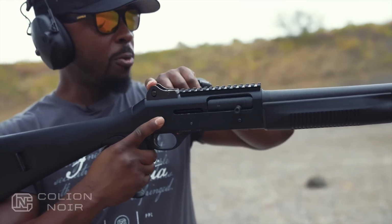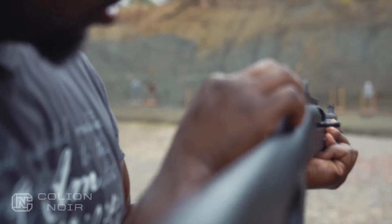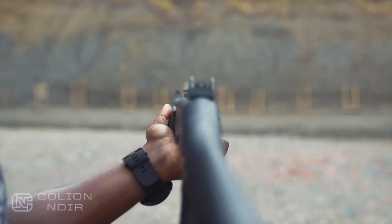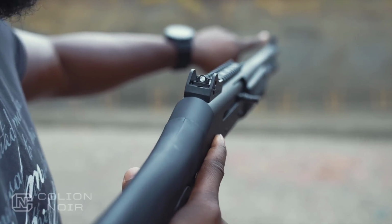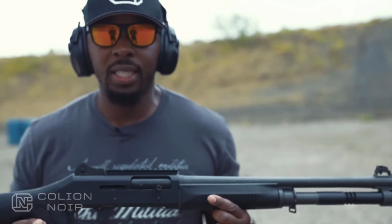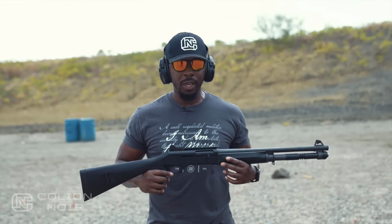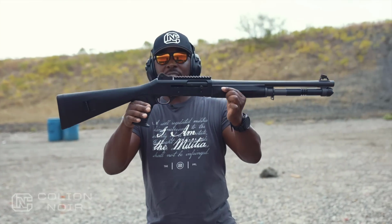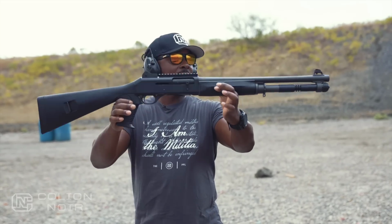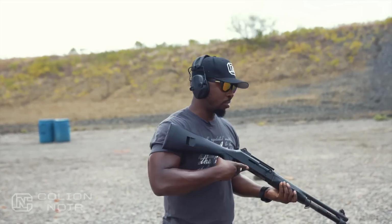And then of course you have your rail on top of the shotgun here. You have your peep sight here in the rear, as you can see right there, and then you also have these two dots that flank it on the left and the right. And then of course, you've got your front sight up here. I love the sights on this shotgun. Take a good look at the shotgun because it's not going to live like this for very long, largely because I'm going to freak this out. But I wanted to show the shotgun initially in its purest state, the M4 Benelli semi-automatic shotgun. So let's shoot.